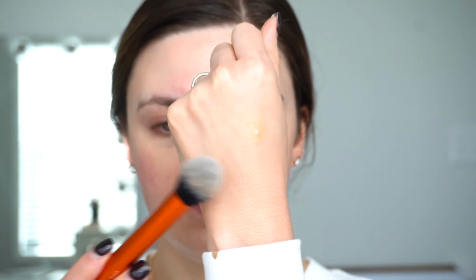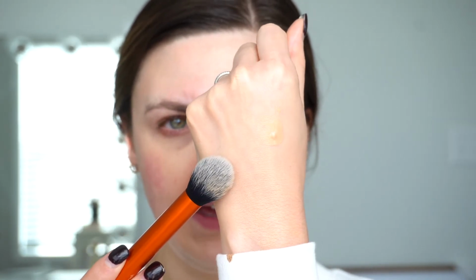So I am going to take just a little, there's not much left, but just a little bit of the product that's left on the back of my hand. And I'm going to take that brush that I was just patting it in with, and I'm just going to kind of build it up in the brush and continue to tap underneath my eye. I'm just kind of curious to see if this builds up at all. I think it might have added a tiny bit more coverage, but I would say it didn't add a whole lot. I also didn't use a ton of product though.